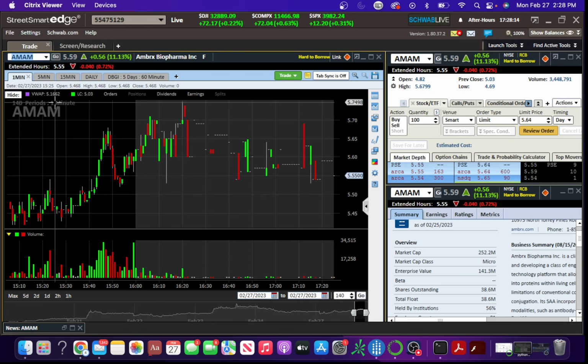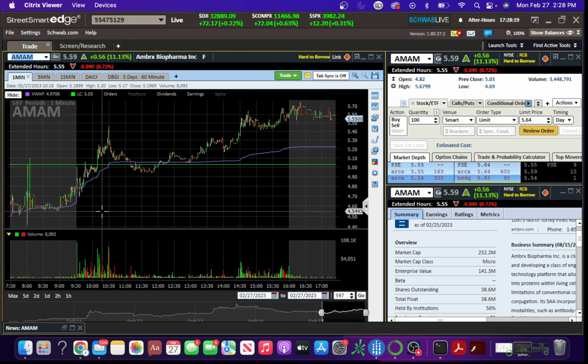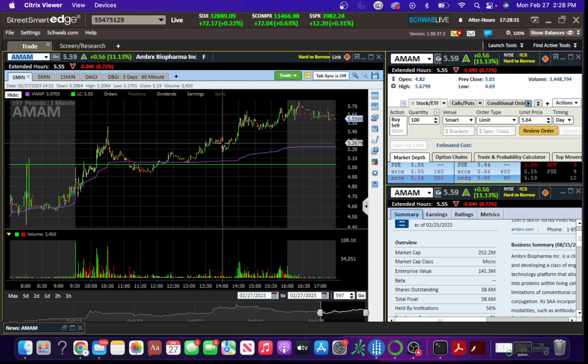There's AMAM, which early on looked like it could have been a really nice multi-day bounce, looking for that momentum shift over 5, but then it gave a quick little move, not even 10%. And then it came back, confirmed that area, but it was such a slow mover, just an exhausting play. So the bounce plays of today didn't really work out that well.